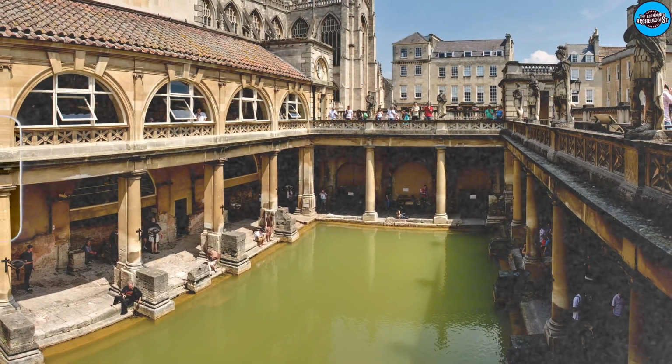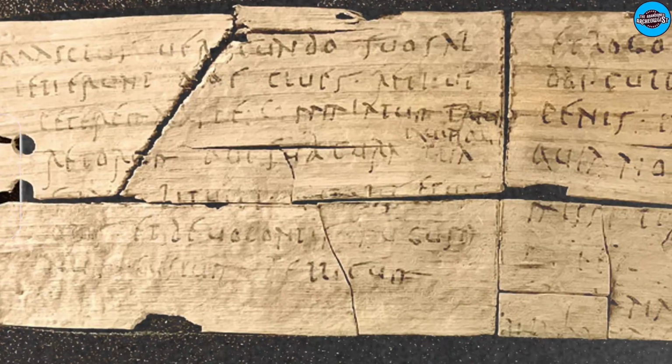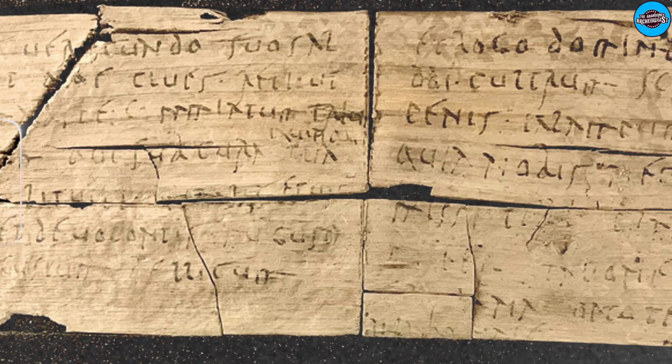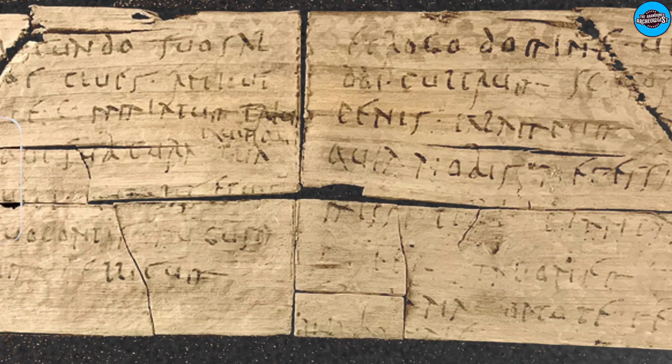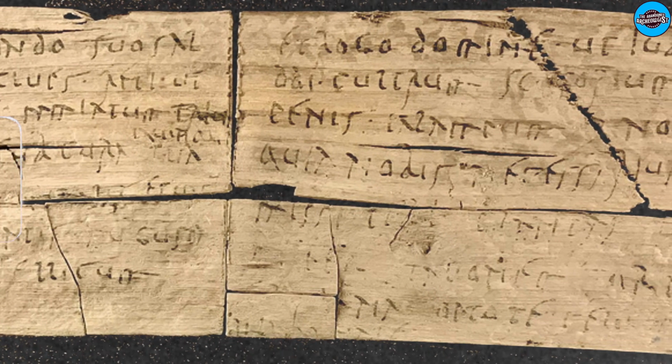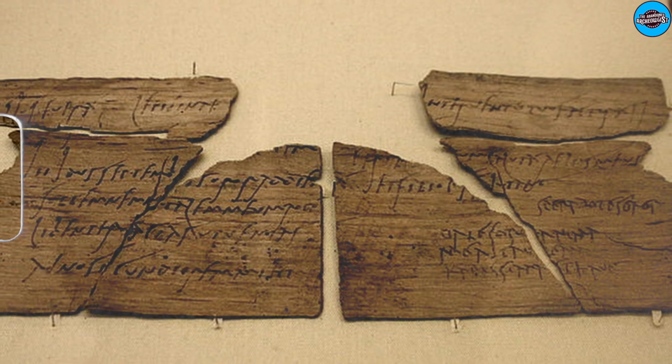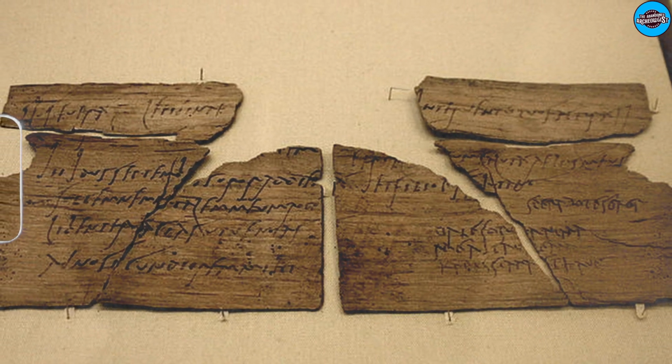Over decades of excavation work at Vindolanda, artifacts have been unearthed, including the Vindolanda tablets, the oldest known examples of handwriting, discovered in the 1970s. These wooden sheets contain ink details of army dispatches and private correspondence.